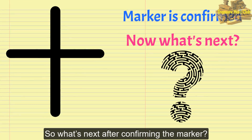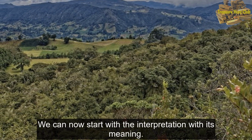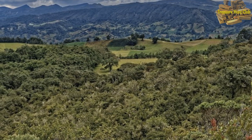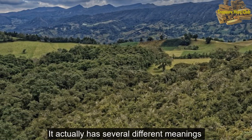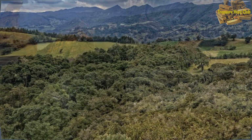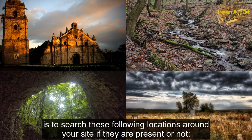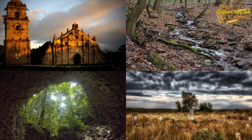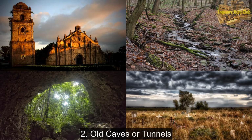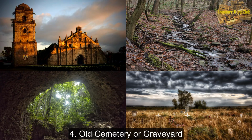So what's next after confirming the marker? We can now start with the interpretation of its meaning. However, a cross sign does have a general interpretation. It actually has several different meanings, but we can reduce it down to its specific meaning by analyzing the location of your site. What you have to do is to search these following locations around your site, if they are present or not. 1. Old church. 2. Old caves or tunnels. 3. Old creeks or water sources. 4. Old cemetery or graveyard.